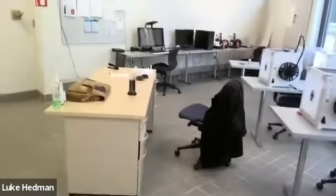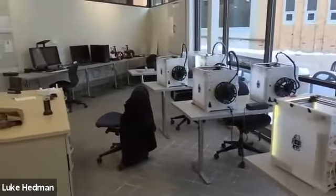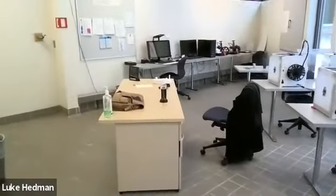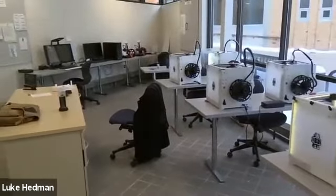Okay, great. So that is the room where all the 3D printers and stuff are. And that's a really, really popular one. This is the one that students use most often. We call this the clean side because most of the machines in here like to be clean. If they're not clean, they tend to have some problems.